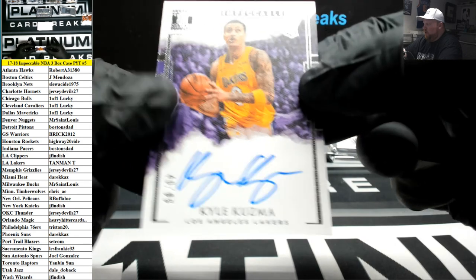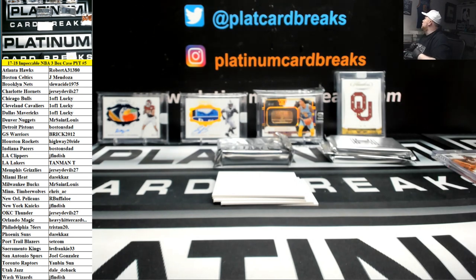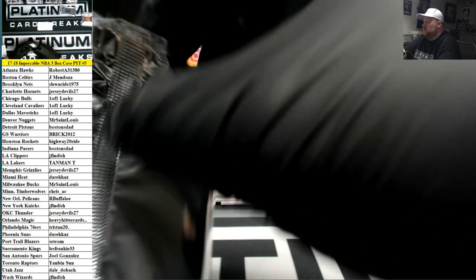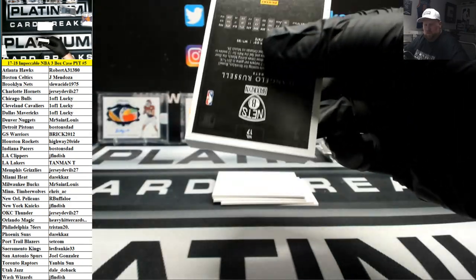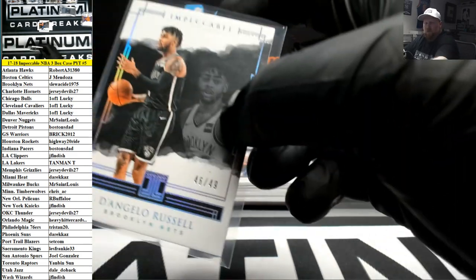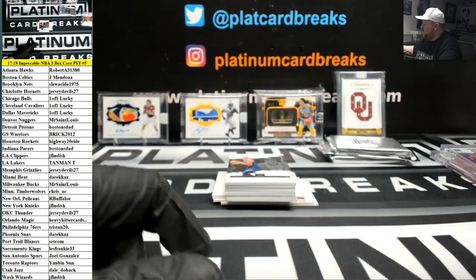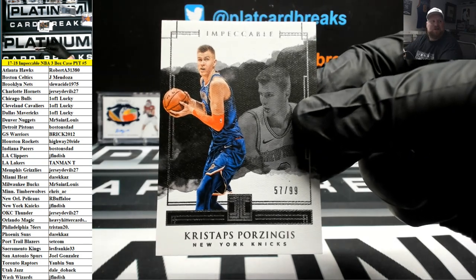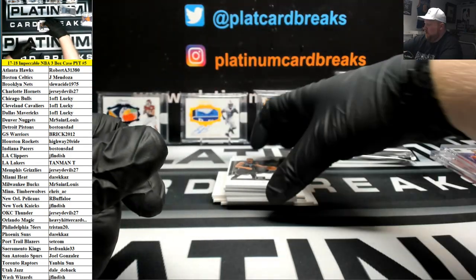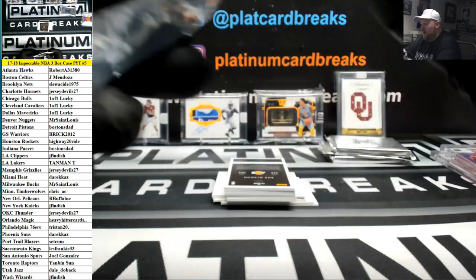And a little Kyle Kuzma, rookie autograph for the Lake Show, 40 of 99. Nice Kuzma. D'Angelo Russell for the Nets, 49. Porzingis for the Knickerbockers to 99. Kristaps. Dennis Smith Jr., number 99, rookie for the Mavericks.